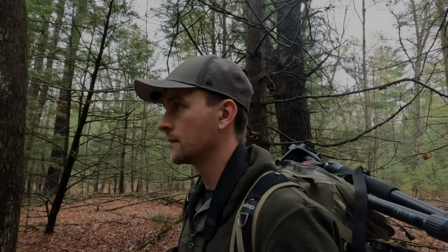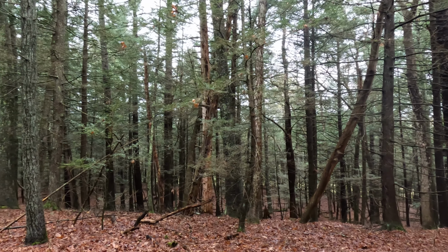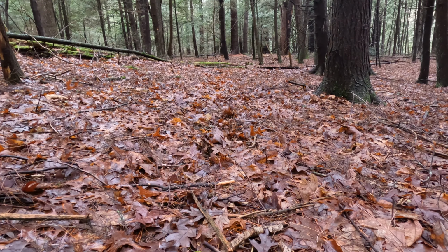A few days later, I was able to go back out into the forest to search for the black bears. It had rained the night before, so the leaves on the forest floor were nice and wet, making it easy to walk quietly through the forest. I'm following a game trail as well, so that helps me walk even quieter in the forest.